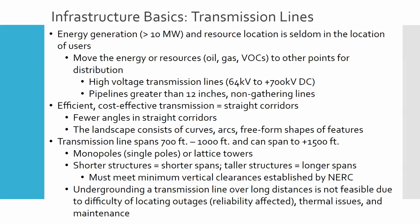For transmission line structures, the typical span from structure to structure is 700 to 1,000 feet. However, these structures can span 1,500 feet or more, especially if they're going from ridgeline to ridgeline, spanning over a valley. On the next slide, I'll show what the monopoles and the lattice look like, but those are two typical towers. There's also a tower called an H-frame. It looks like the letter H, and it has 3 conductors on it.